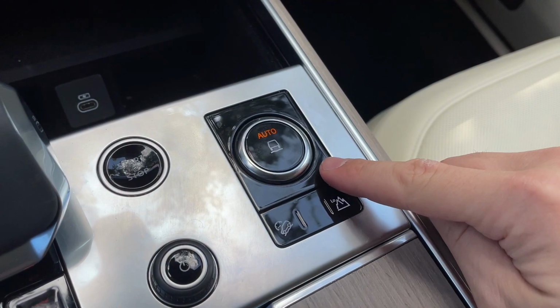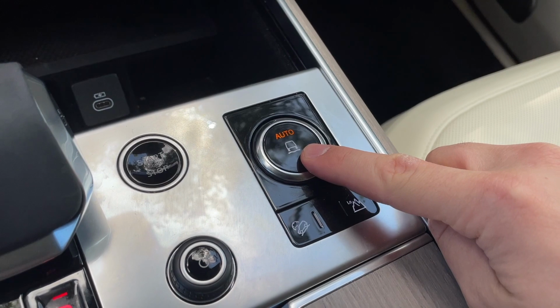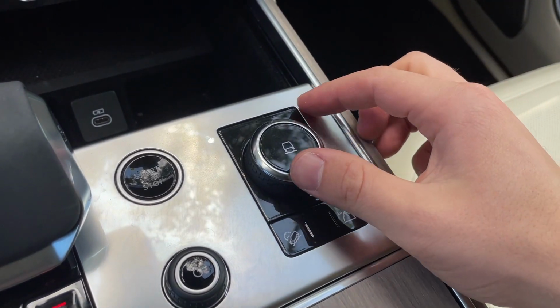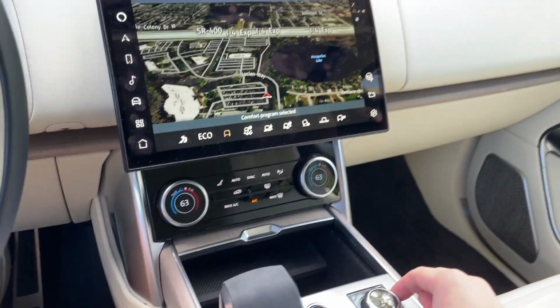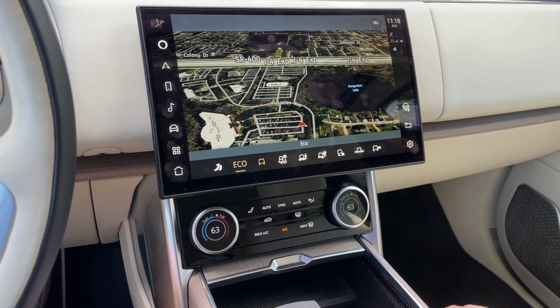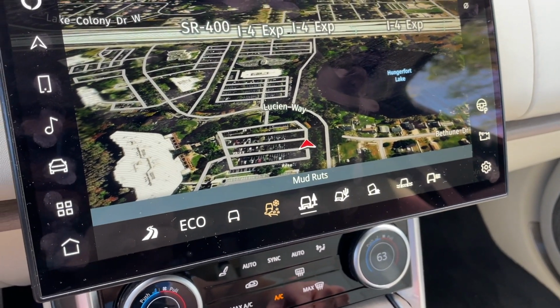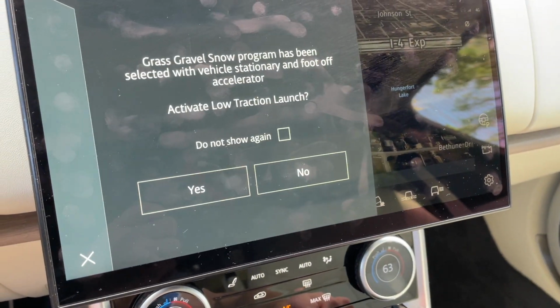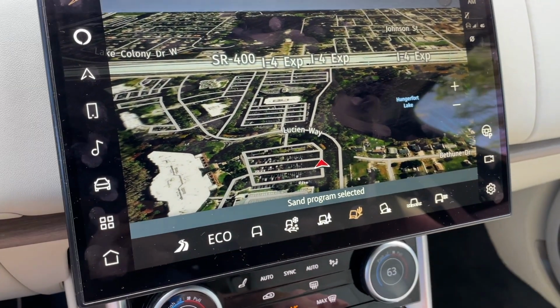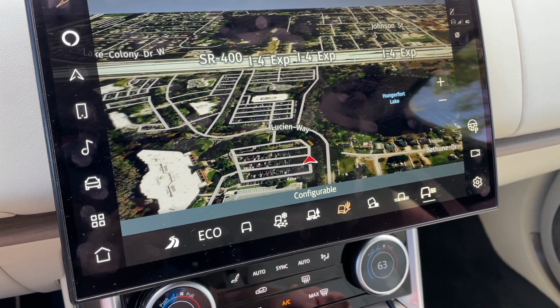The Range Rover has a drive mode selector called the terrain response system. Right now it's in its auto setting, but if I click it, it's going to rise up, and now I can adjust the different settings by turning the wheel. I have eco, normal, comfort, and sport. And then over here to my right, I have more off-road settings like grass, mud, and ruts, and it's going to let me know that I have low traction, sand, rock crawl, wade for water, and a configurable mode.